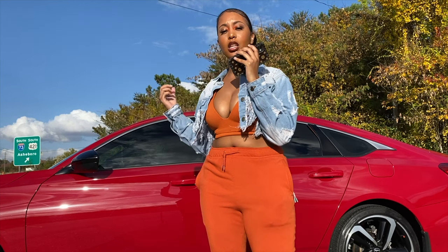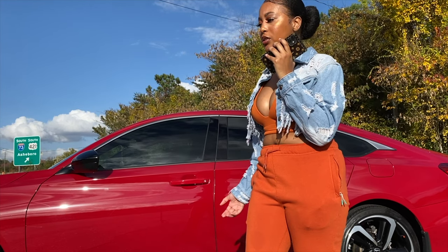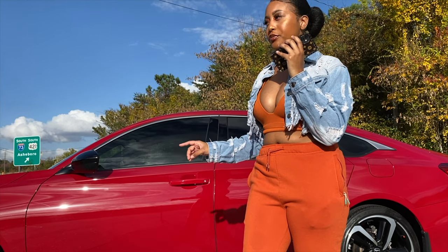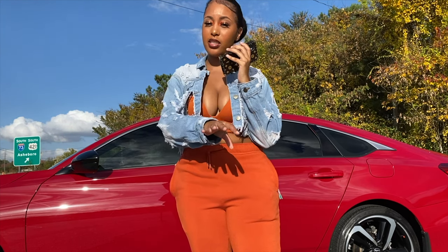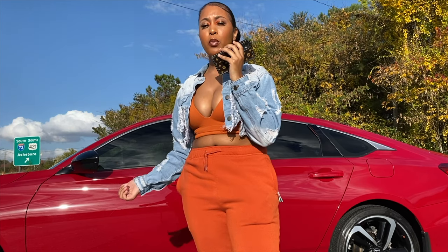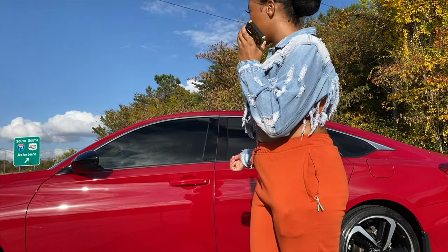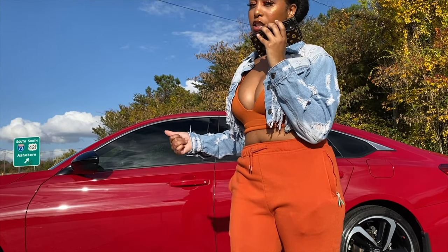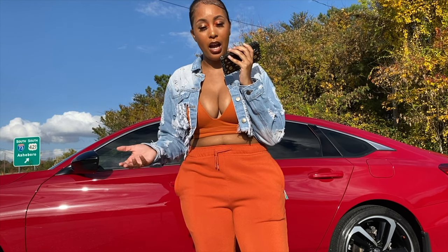Now, obviously this is a large sedan. It's definitely larger than my previous vehicles, but I will say that going from my 2018 Honda Civic EX, to be exact, that was the trim level I had, this trim level, which is the Sport, doesn't come with a lot of things that my EX had. For example, this vehicle does not come with a sunroof, which I thought I was going to be really sad about, but honestly, I'm not.